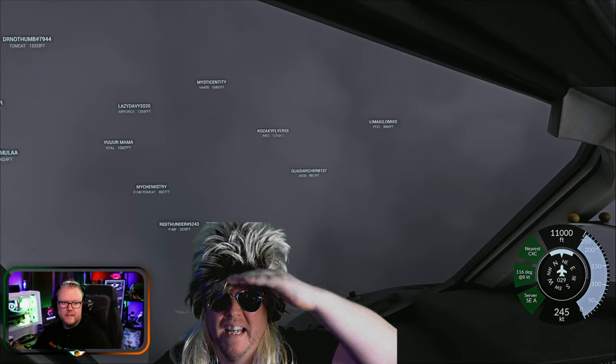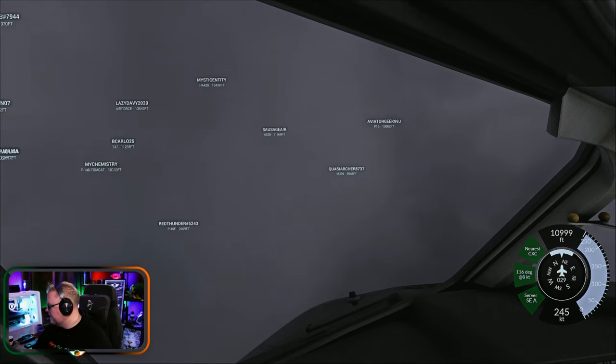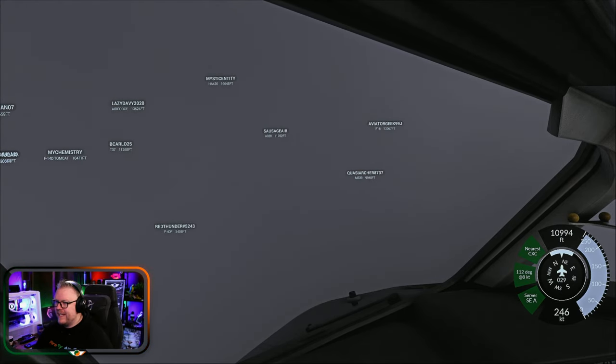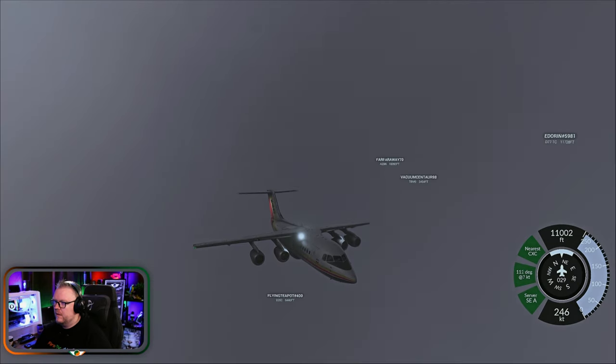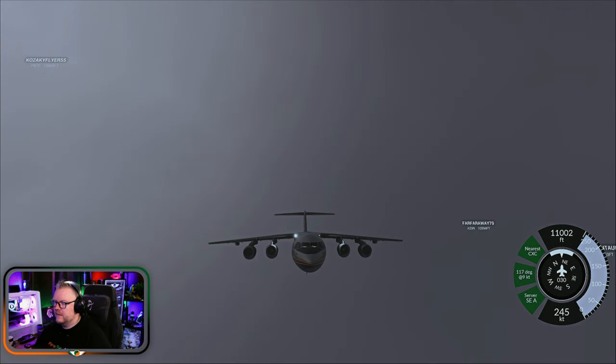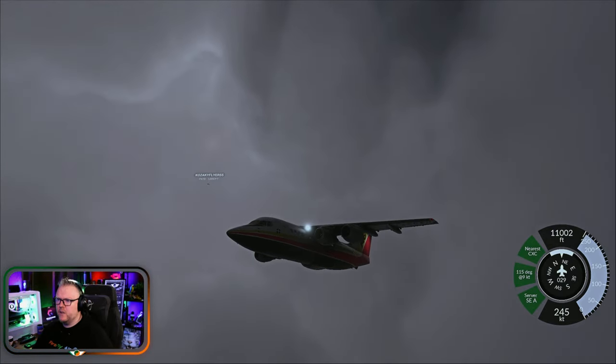We're going the wrong way. Are we? No, we're good. Well, I say we're good. We're heading to that Wrangell waypoint. Does anyone want some bread for the soup? It's proper cloudy. Is this Kazaki up there? How's that P-47 going, man?